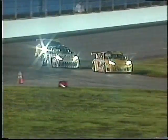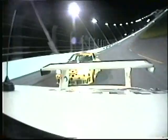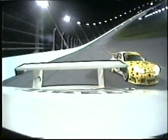Pop of flame from the exhaust as they downshift. There is the 81 car. Look at that. Talk about the meat in the sandwich. Oh, 66 car trapped in between those two G&W Motorsports cars. Top 3 cars in GTU right here. 14th, 15th, and 16th in the overall, but class honors at stake here.